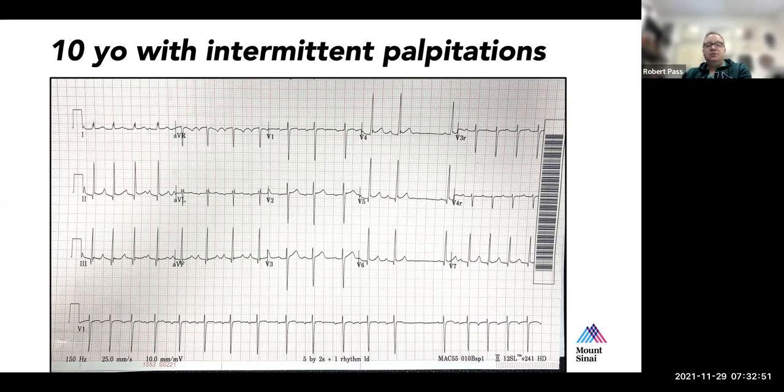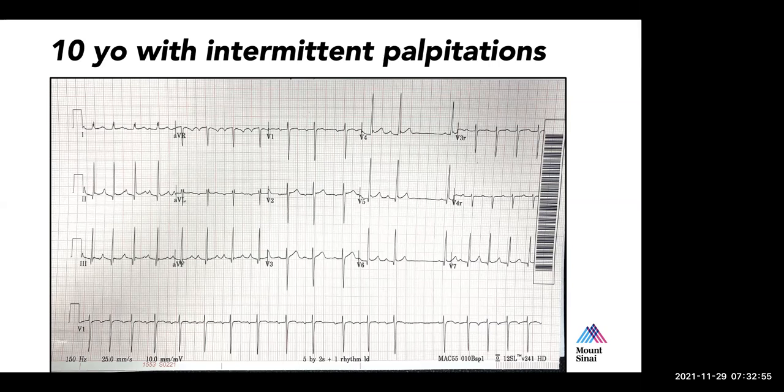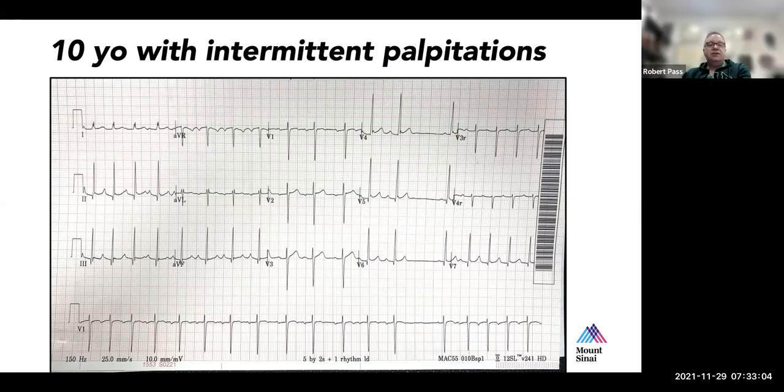And so what else would you do with this patient that you're meeting for the first time? I think that we'd want to put a ZO on the patient just to see how long or how frequent the patient's in tachycardia over the course of maybe a week or so. Yeah, I certainly would agree.